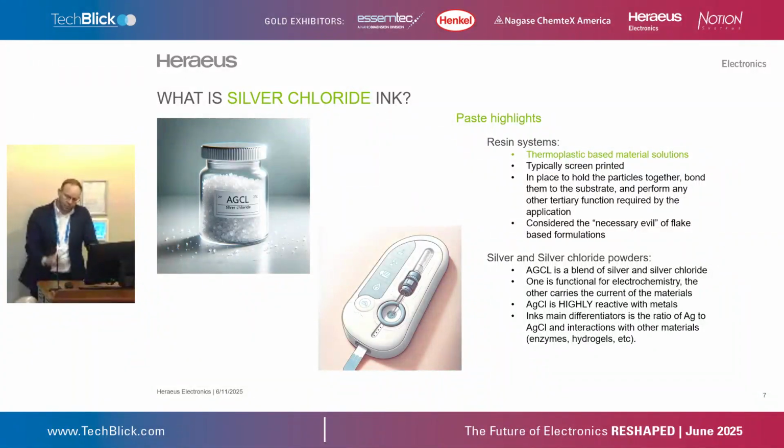So when I say silver chloride, what do I mean? Silver chloride is basically a salt material of silver that's used in the functional electrodes. It's really a blend of silver and silver chloride flakes that are going to be together. And that blend right there, the two different materials within a silver chloride material, is what makes it so difficult as a paste manufacturer to implement some of the existing technology advancements that are happening within printed electronics into medical devices. I'll touch on that more in a second here.